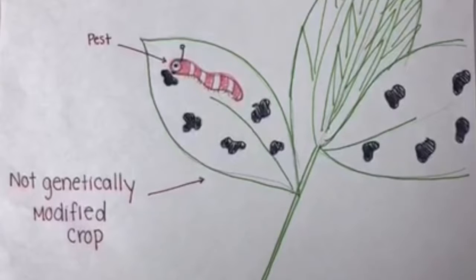This is a pest such as the European corn borer that is eating through a corn plant that has not been genetically modified. This pest ruins the crop yield, and farmers try to use insecticides to kill them, but the insecticides are harmful to the beneficial species around the area and get into the runoff, which is bad for the environment, and it's also expensive for the farmers.